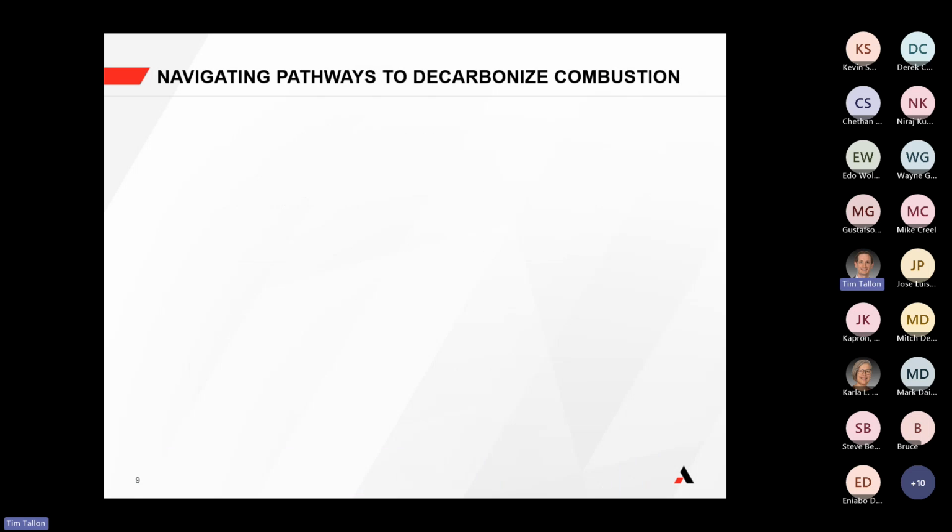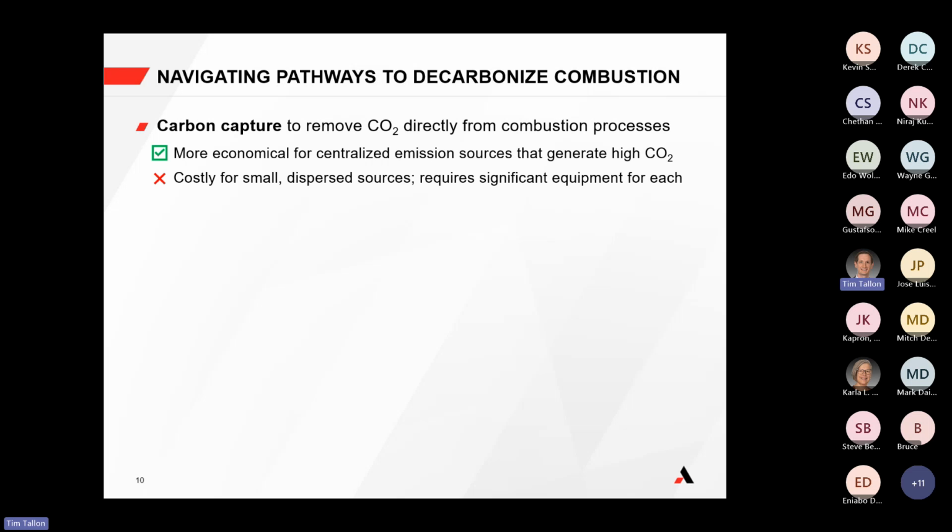So let's talk about those three different decarbonization paths. Let's talk about carbon capture, let's talk about electrification, and let's talk about hydrogen as a fuel. So if you look at the first one, carbon capture again is removing CO2 directly from the combustion process, before, during, or after the combustion process. And if you think about it, it's very economical. It's much more economical in cases where the emission sources are very centralized. So if you have one duct that's creating a lot of emissions, it's helpful to think that you could have some downstream equipment that could scrub out the carbon that you're generating.